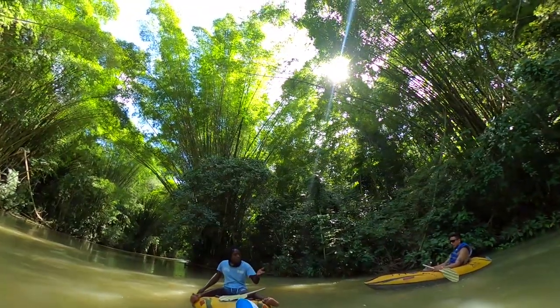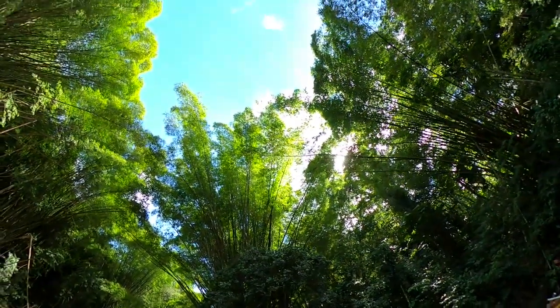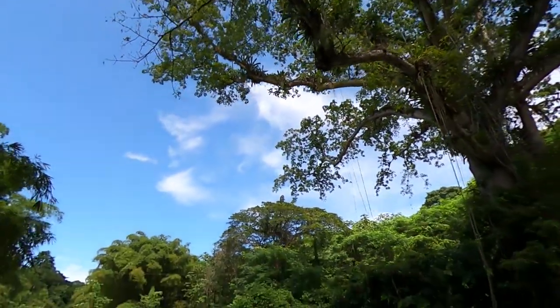As you can see, we got a lot of rain, even yesterday. Yeah. So once the water color is like this, you can tell that we got rain. Watch your head, we're going underneath the little bamboo. Duck, we don't measure, step off.